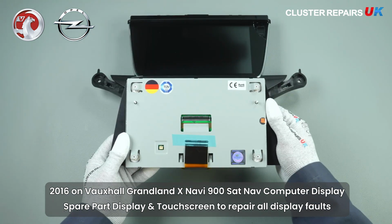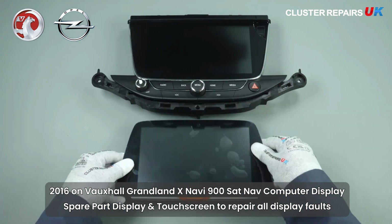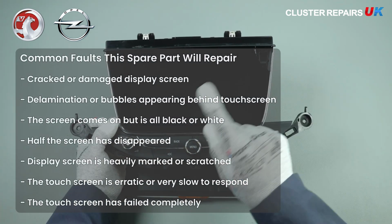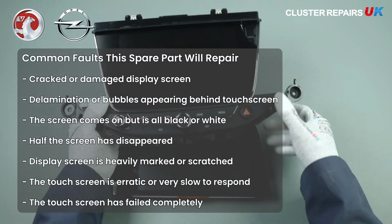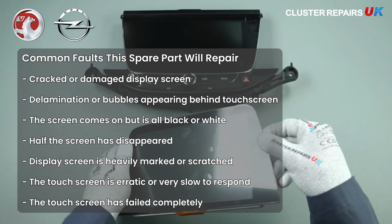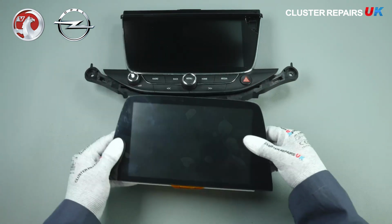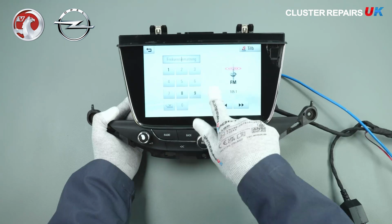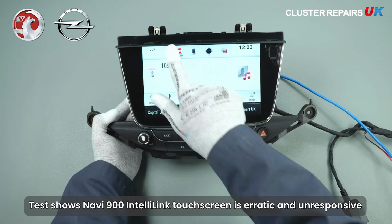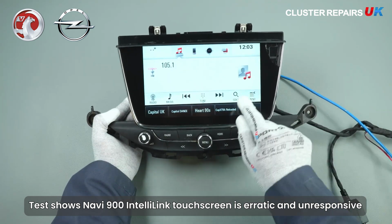Today, we will be presenting the spare parts full display and touchscreen for the Vauxhall Grandland X IntelliLink Navi 900 Sat Nav computer display. Now, this particular display is known to develop a few common issues over time. Things like a touchscreen that's unresponsive or really slow, black spots or marks showing up across the screen, delamination or bubbling of the display screen, discoloration, scratches or even cracks, a screen that turns fully black or white, or parts of the display that just go missing altogether.